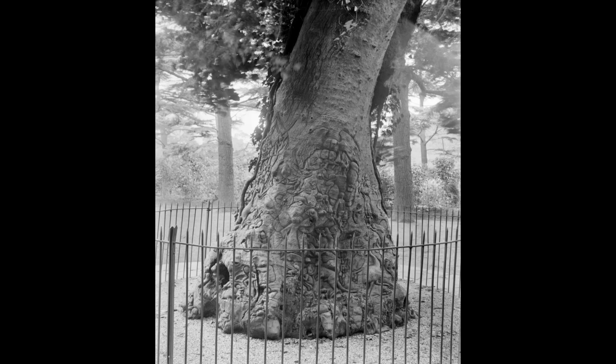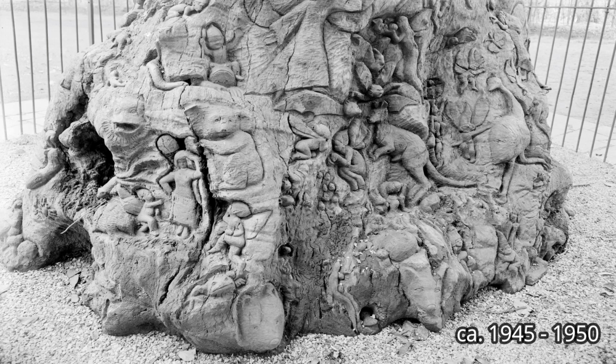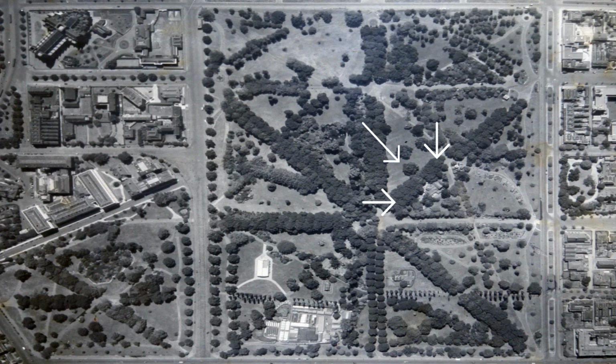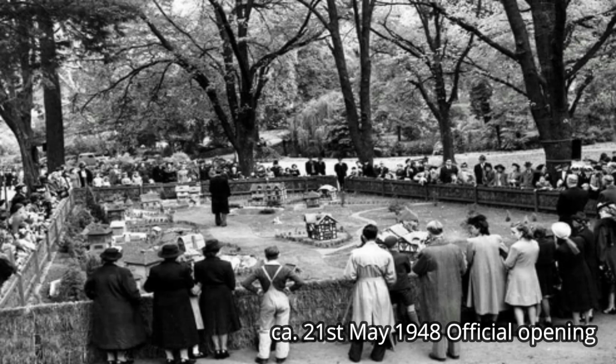The timber building was damaged by fire during 1960, later demolished and plans drawn up for a new cafe, which is the present building that you'll see later in this video, and that was opened in 1964.